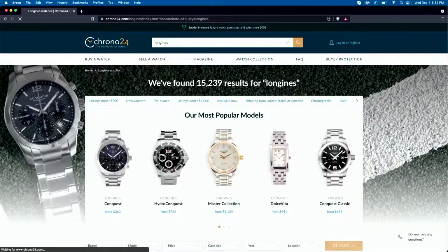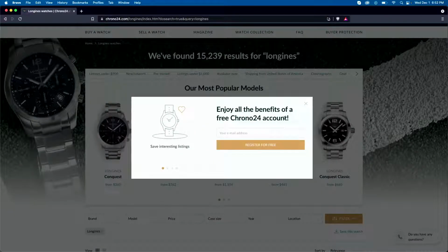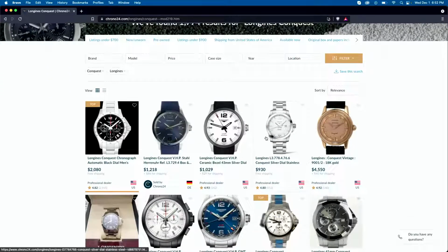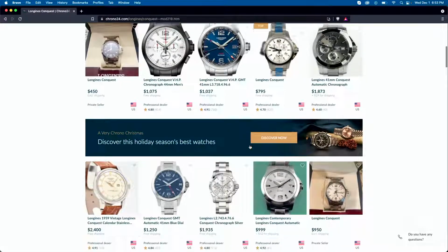And this is very entry level, but it's not mainstream entry level. I like to say there's two different categories. The mainstream entry level is kind of your brands with no heritage or kind of fake heritage. Longines has a very good history. Granted, their reputation recently is not as strong, but you can see here, just looking at Chrono24, you can get in at affordable price points. And there's nothing wrong with the Longines.